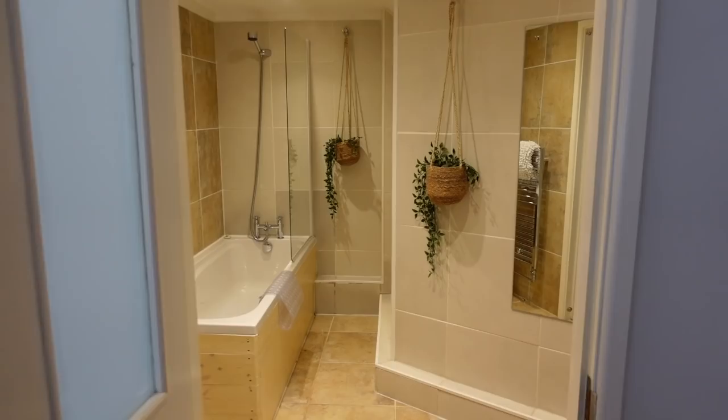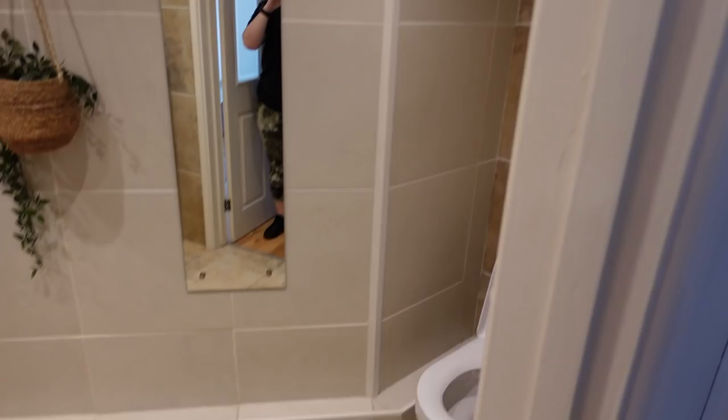Didn't turn off the light, what's new? And this is the bathroom. So cute. I actually really like the bathroom because it's quite a weird shape. I look an absolute mess because obviously I don't normally vlog on the first day. So yeah, that's the little house tour.